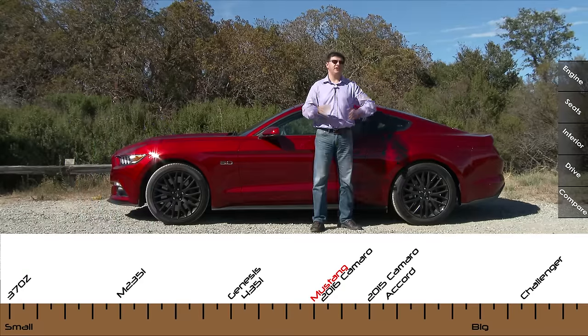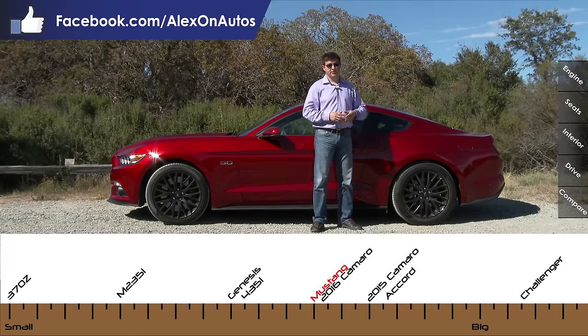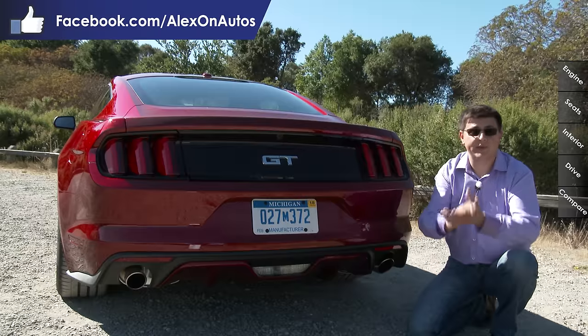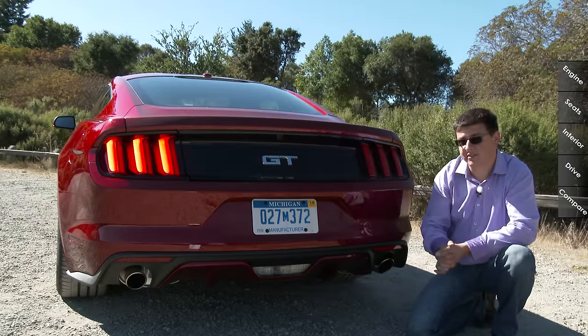Now, in case you're wondering, the Dodge Challenger is considerably longer than the Mustang. It's right around 10 inches longer or so. That is because we get a much bigger back seat, but also because it's based on a very large car. Because we are in the GT model, we have a big GT badge right here below the backup camera that is optional in the Mustang.